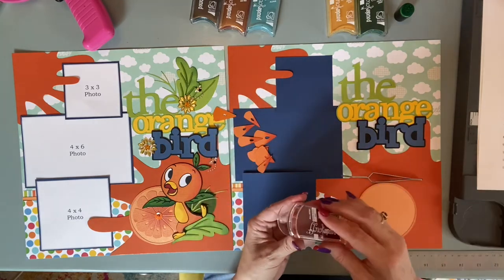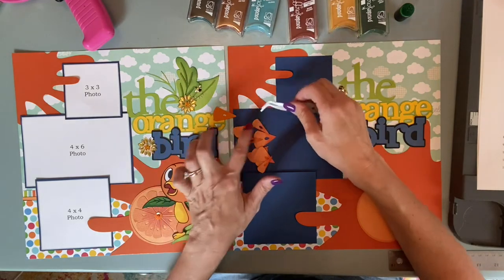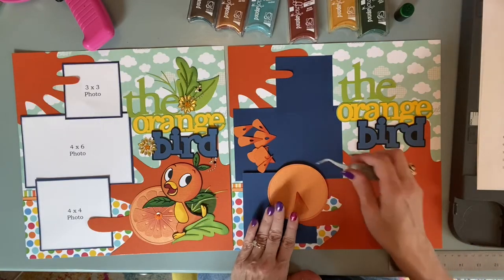All right, so then we're going to go ahead and set those aside. Now this is glimmer paper. The reason why I didn't use something like a mango Mai Tai, which is a kind of a dark orange, is when you're working with the glimmer paper, it really absorbs the ink color. So you want to go just a little bit darker than you think you should when you're working with the glimmer paper. So just something to think about there.